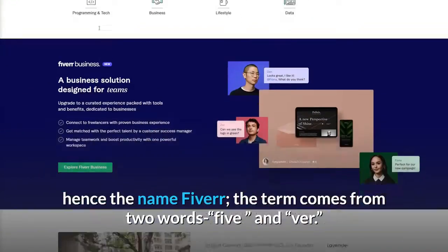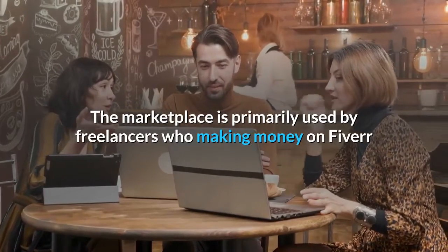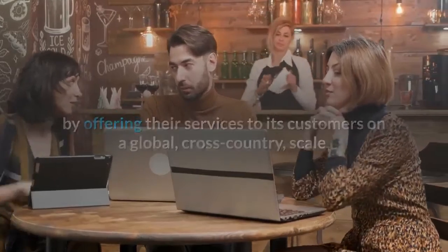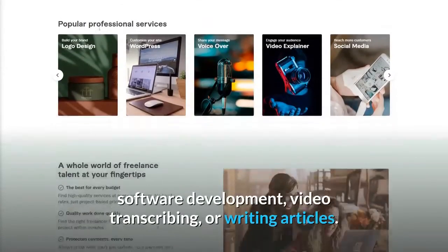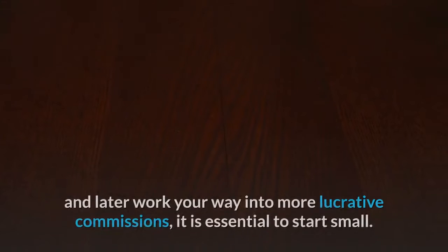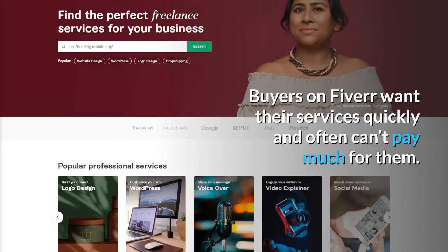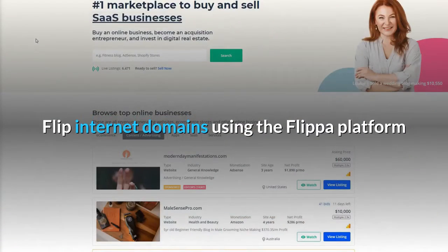The marketplace is primarily used by freelancers who make money on Fiverr by offering their services to its customers on a global, cross-country scale. Fiverr gigs are a great way to make money and can include logo design, software development, video transcribing, or writing articles. Since you will start with gigs that only get $4 and later work your way into more lucrative commissions, it is essential to start small. Buyers on Fiverr want their services quickly and often can't pay much for them.